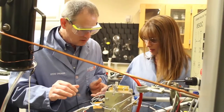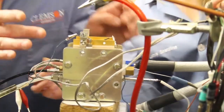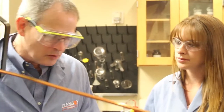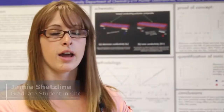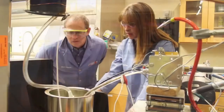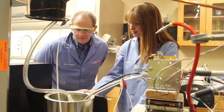We've got a niche expertise area in fluorinated polymers. We've also got niche expertise here at Clemson in carbon-based materials. My category of chemistry is electrochemistry, where we study the interactions of matter with electricity. Right now we are developing a technique to independently measure the ionic and electronic conductivities in thin films. The thin films are typically used in catalyst layers within a membrane electrode assembly, which is in a fuel cell.